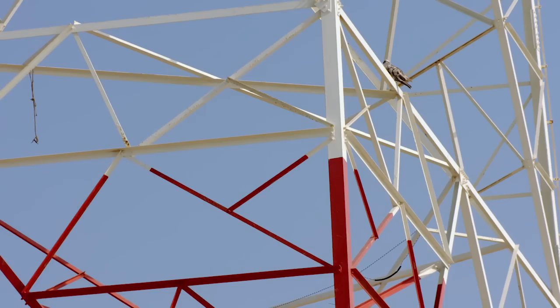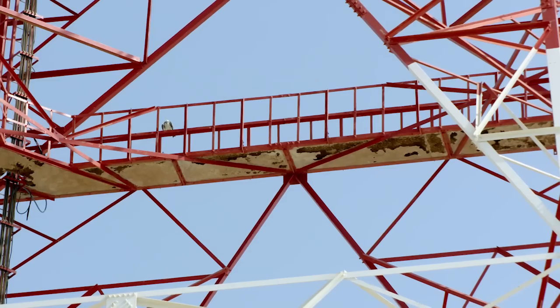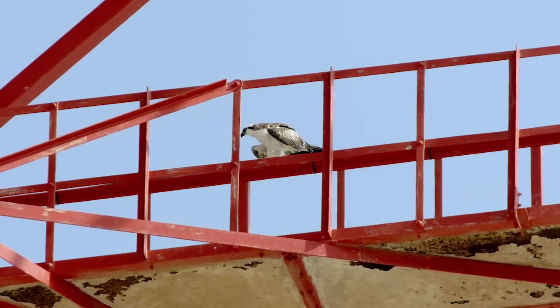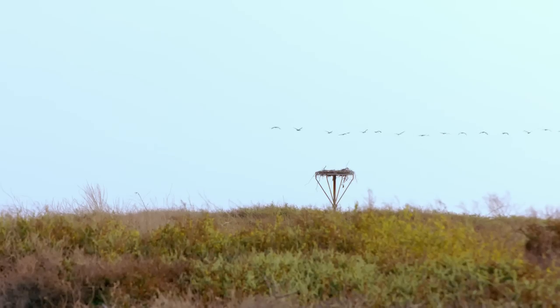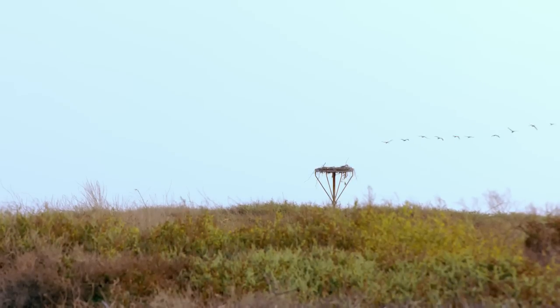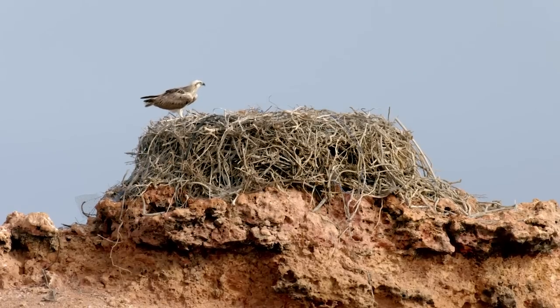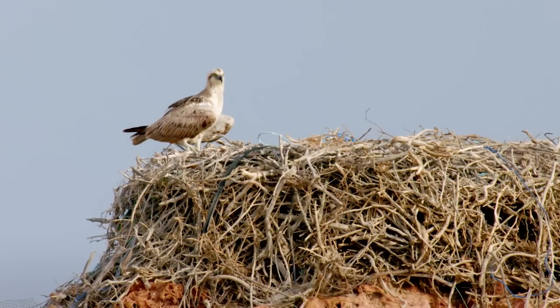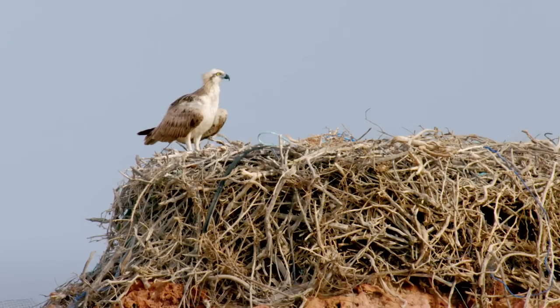Above them, an osprey perches on a telecom tower. Ospreys like a high vantage point to hunt from. Trees are scarce, so they take full advantage of man-made structures. Where numbers of breeding ospreys are decreasing, platforms have been erected to encourage these magnificent birds to nest once more. This juvenile is too young to breed, just starting out in life. Its parents will hopefully return to their nest later in the year.